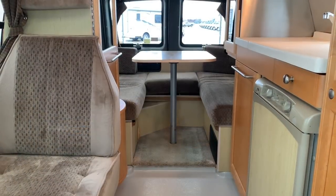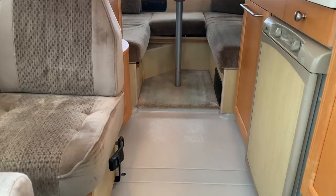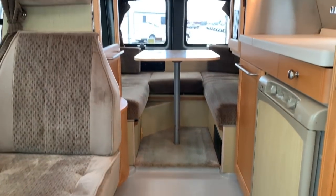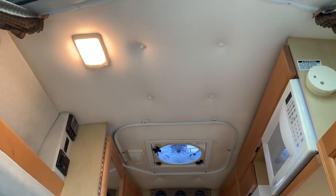For sale today, we have a 2005 Roadtrek 170 Popular. All right, folks, it's time for the inside portion of today's video tour. I'm going to start up front here like usual, make my way towards the rear and then come back towards the front. Try to get you a few different angles so you can get a feel of what it's like to be inside this RV.